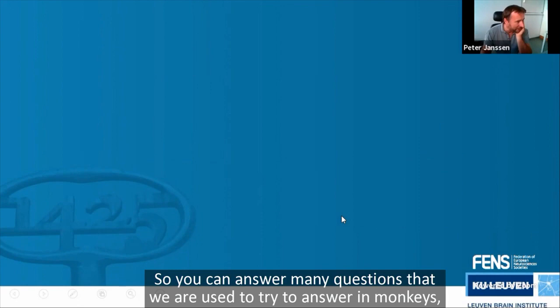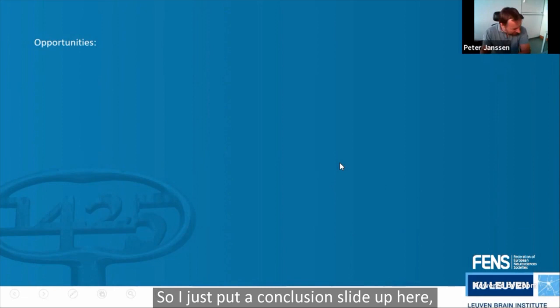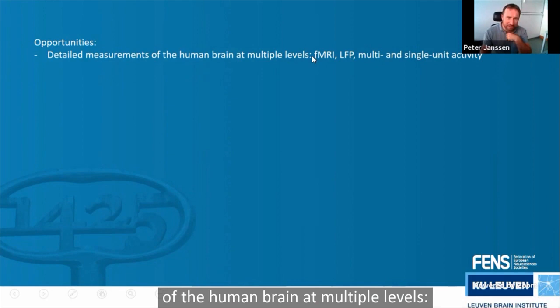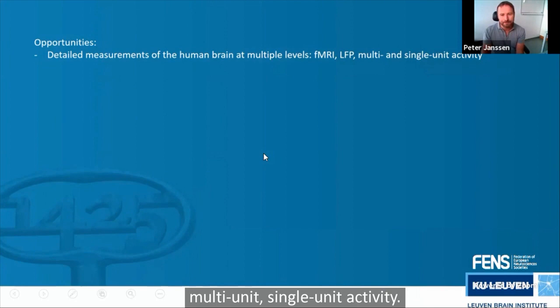So I just put a conclusion slide up here, discussing opportunities and limitations that probably will also come up in the discussion after the talk. So we can have very detailed measurements now of the human brain at multiple levels, fMRI, local field potential, multi-unit, single-unit activity. We can investigate the properties of neurons.